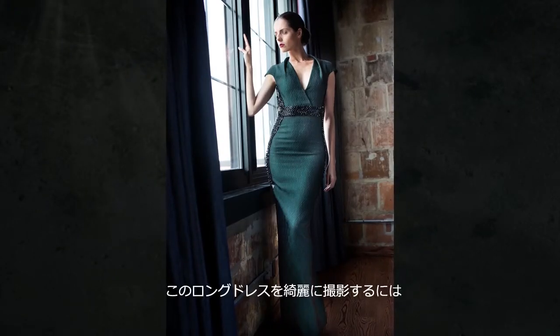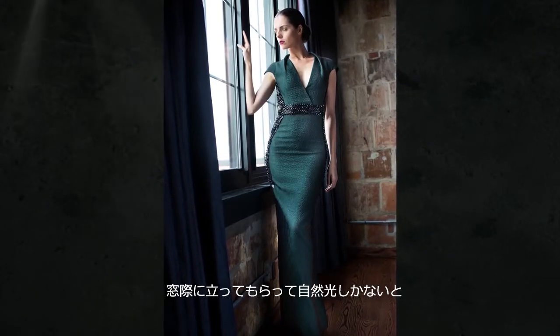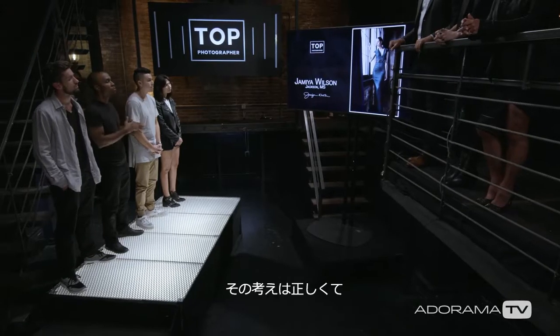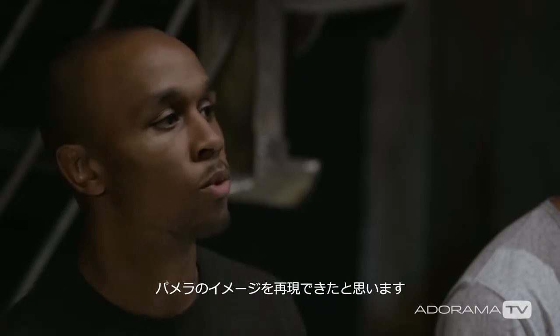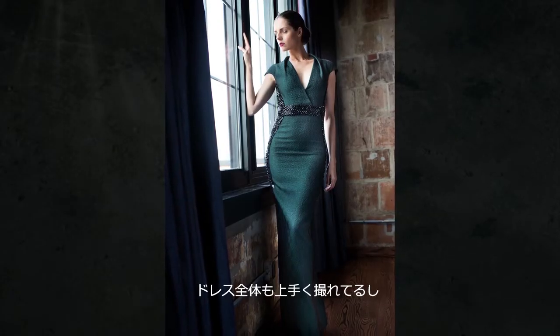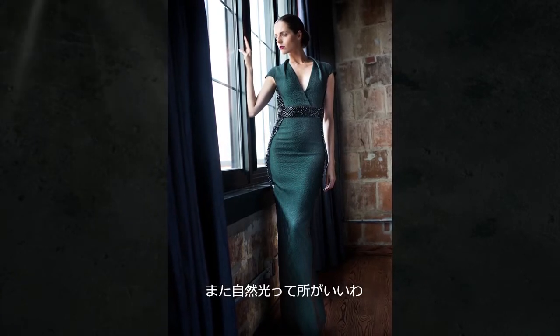This dress, I wanted it elongated, so I really wanted to catch the clean lines of it. But I also envisioned just using natural light and having a beautiful light coming in through the window. I really love it. I love how you use the window. I love how you use the natural light. The whole dress is shown. I think it looks beautiful. I really do like the image.